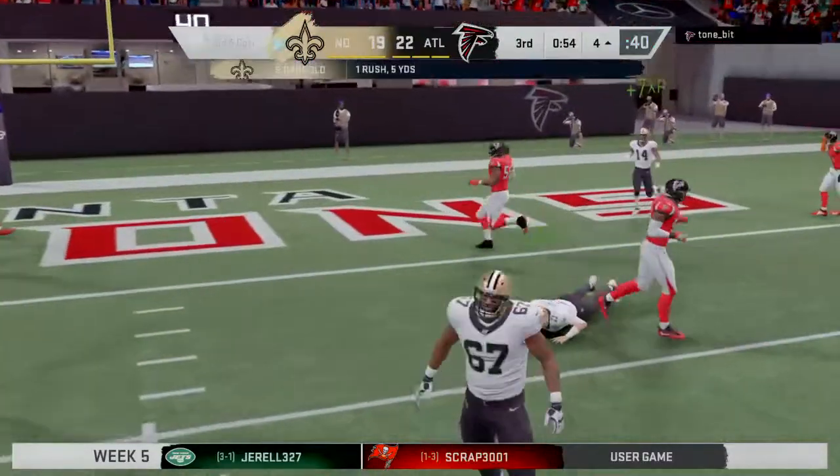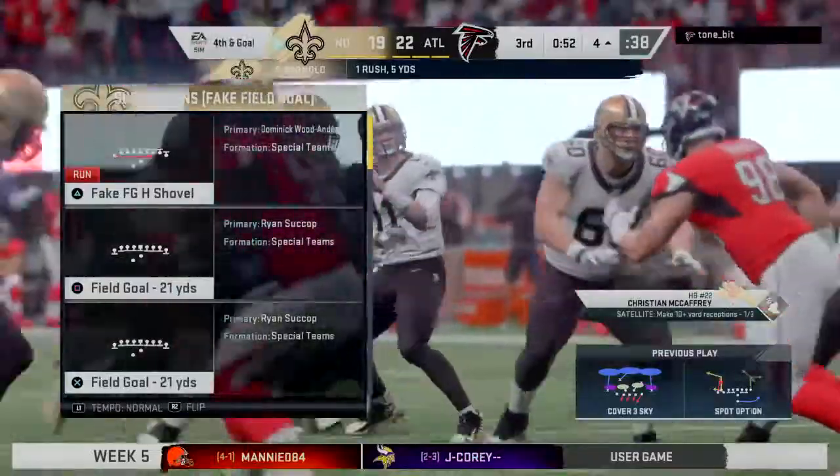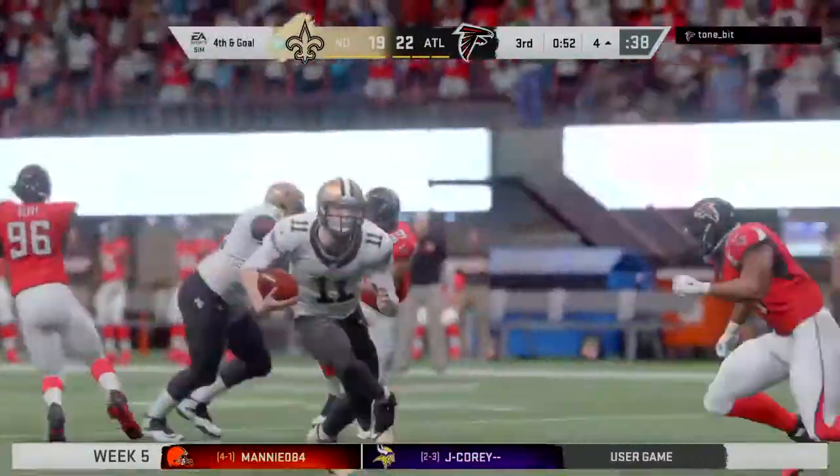Now it's Darnold, and he will avoid the contact as he slides to a stop. 5 yards that time out of the scramble. But now they're looking at a fourth down situation.